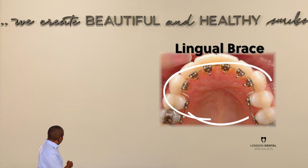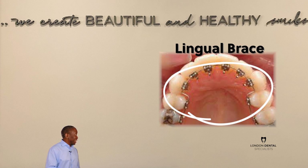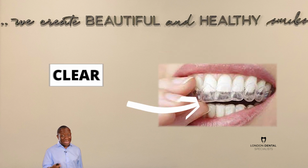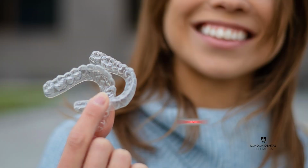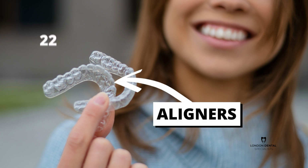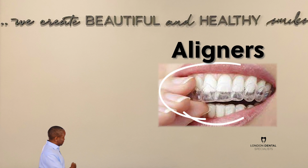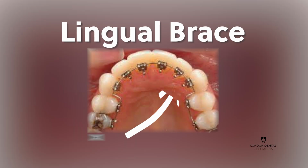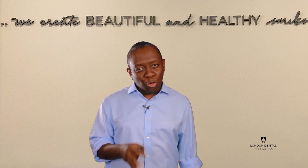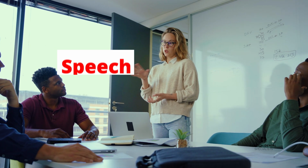And the people who have this kind of brace that fits on the inside of the mouth are the ones that cannot have the clear aligners. And the reason why they cannot have the clear aligners is because they don't trust themselves to remember to wear the aligners for 22 hours a day. And you can see those aligners are removable. Although the lingual brace, the one that fits on the inside, works and works very well, the thing that I always warn patients about is around speech.